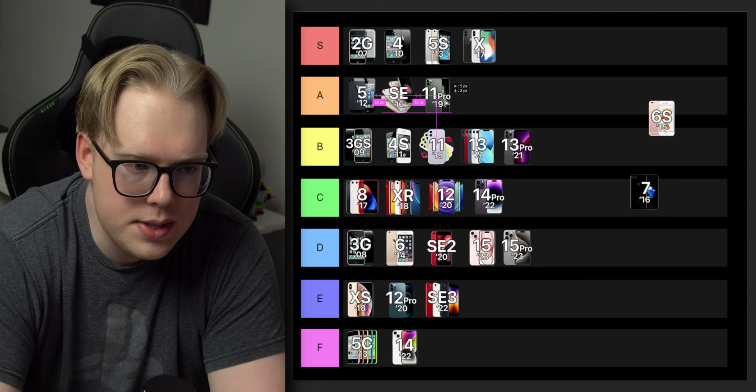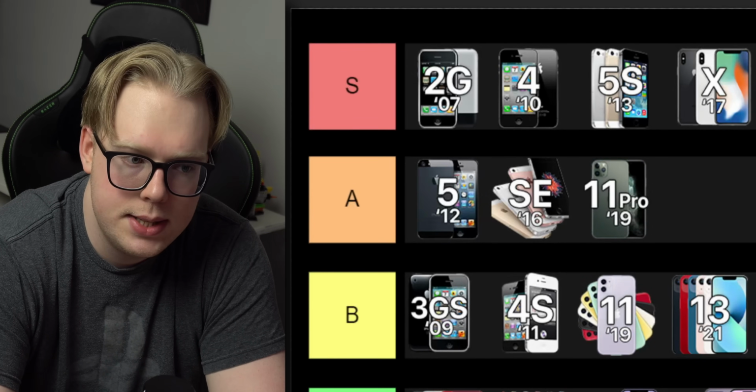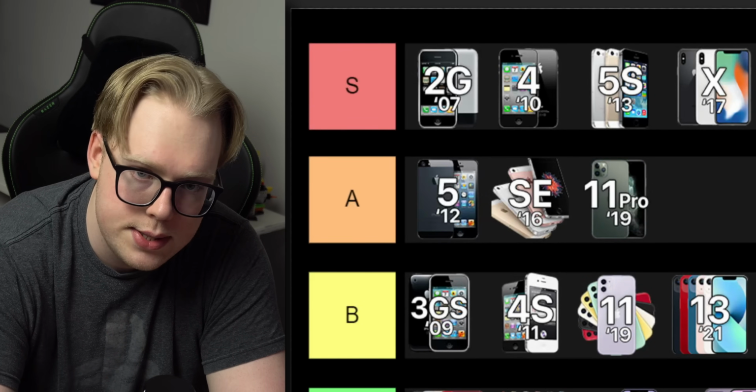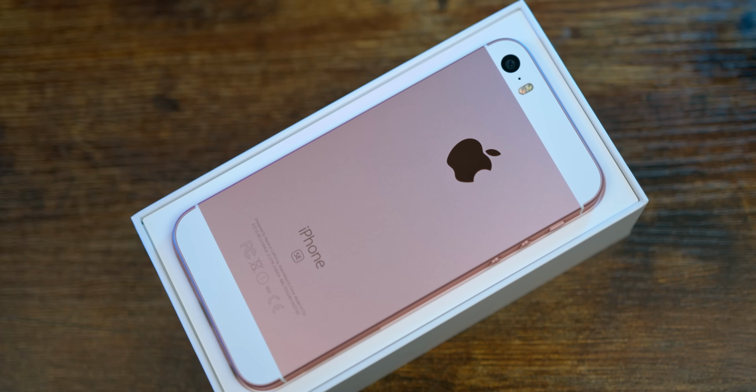The iPhone SE was the iPhone 5S with the iPhone 6S's hardware, and this was something new for Apple. They had never done something like this. But I think it was something really, really important for establishing that Apple could actually make a good budget iPhone. We've never really had a budget iPhone quite as good as it.